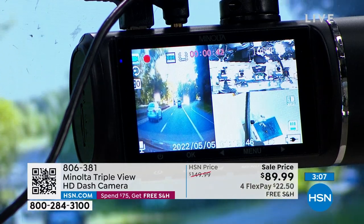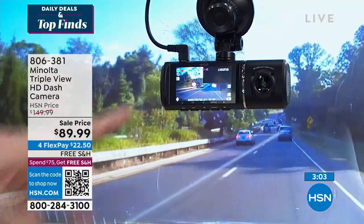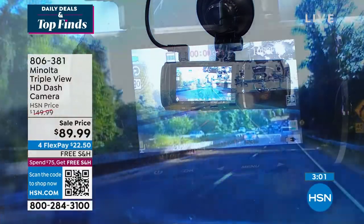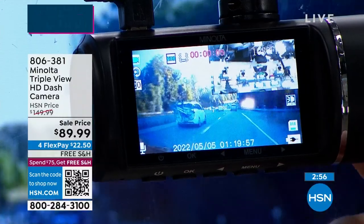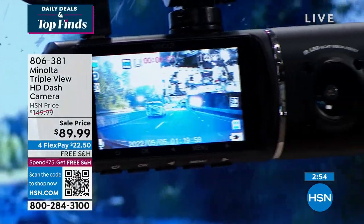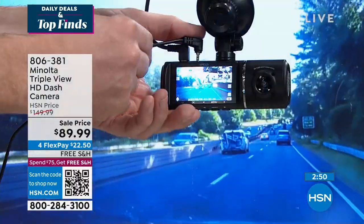Now, we have three cameras that are plugged in. I can go ahead and disconnect that last camera. So if you only want to use the two cameras, it automatically adjusts that video to show whatever you're recording. And this one here, you can adjust it up, you can adjust it down, you can find the perfect spot for you. But then it's that third camera, you just plug it in on the top.